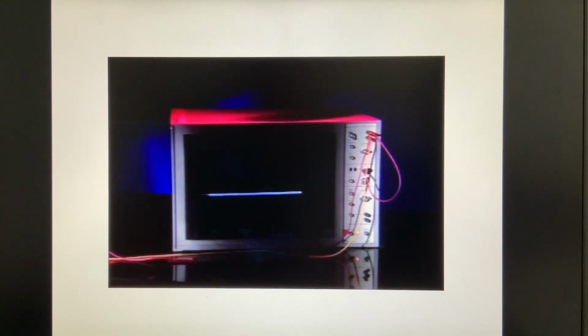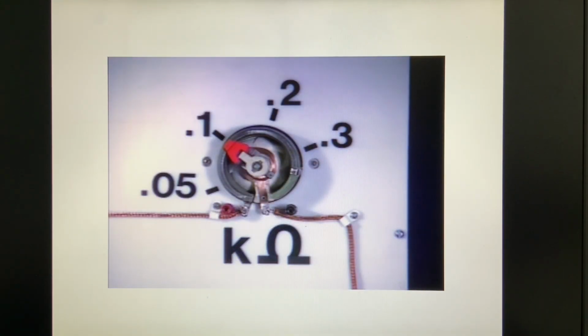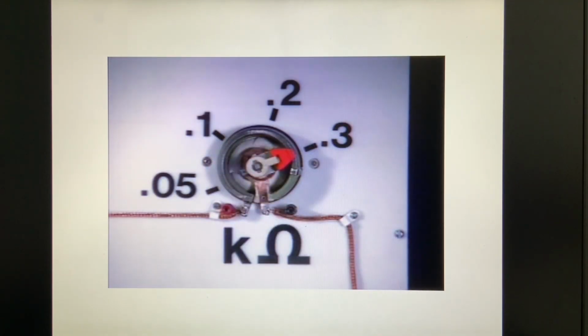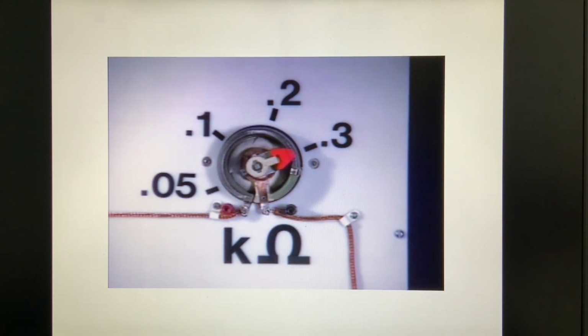This oscilloscope will show the voltage on the capacitors as a function of time. Here is the curve with 2 millifarads and 100 ohms resistance. Here is the same capacitance with a resistance of 300 ohms. Now we'll change the capacitance while keeping the resistance constant.